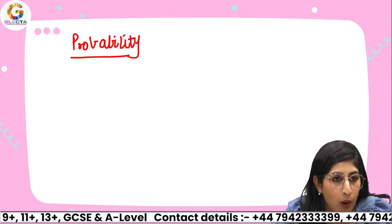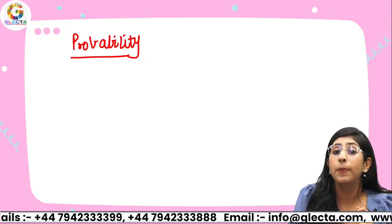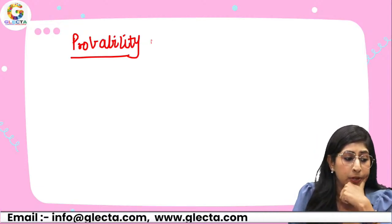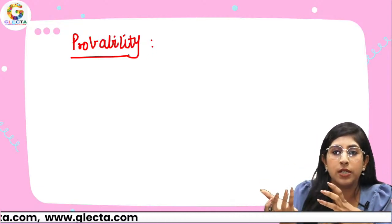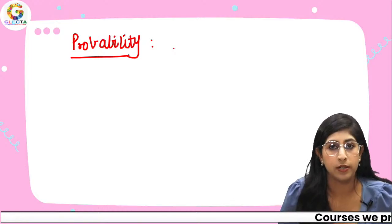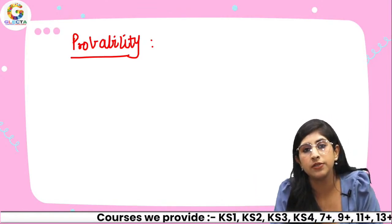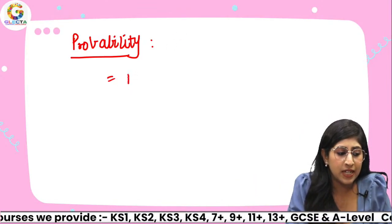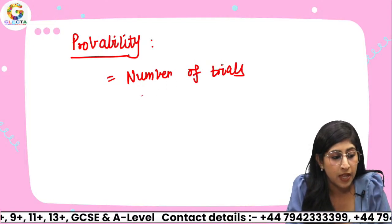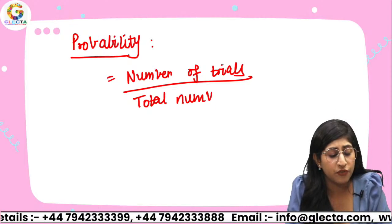What do you mean by 1? Okay, MK has asked me the question, what do we mean by 1? Probability 1 means something that is definitely going to happen. Now for example, what is the probability that I roll a dice, the game dice, which has numbers 1, 2, 3, 4, 5, 6 on it, and I get a number greater than 0? First of all, probability is defined as the number of trials that we are attempting divided by the total number of outcomes, the total number of results that I get.